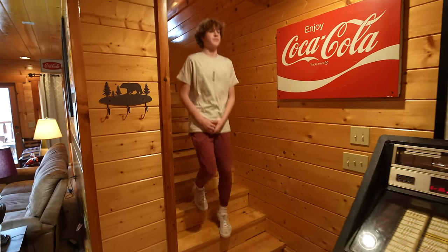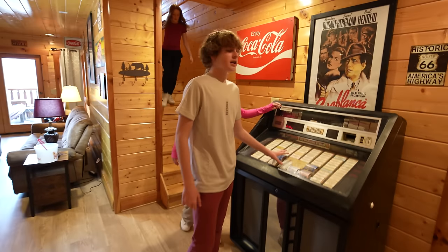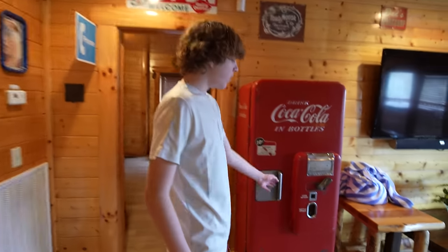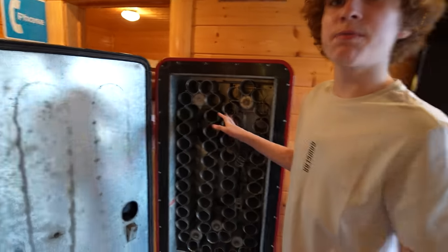Welcome to the basement, ladies first. We have this singing machine that does not work. It's only for decoration. We tried getting it to work and then we saw it's only for decoration. We also have a Coca-Cola machine. I actually love this. We need one of these. It's actually cool. We should have this, but for tummy yummies.